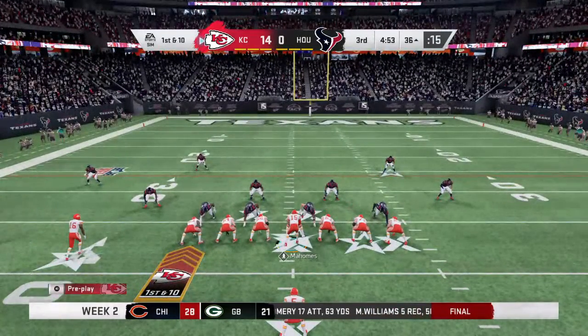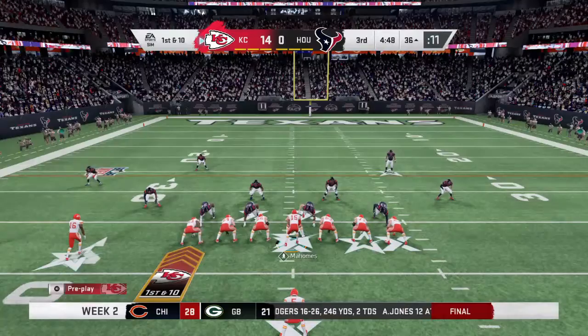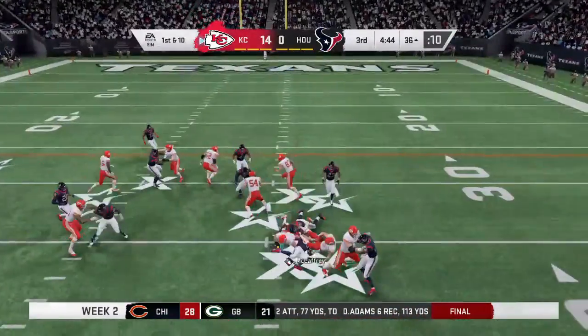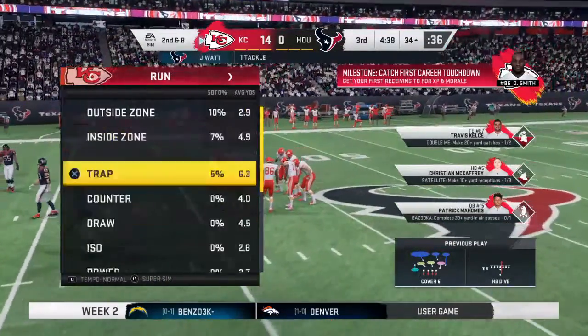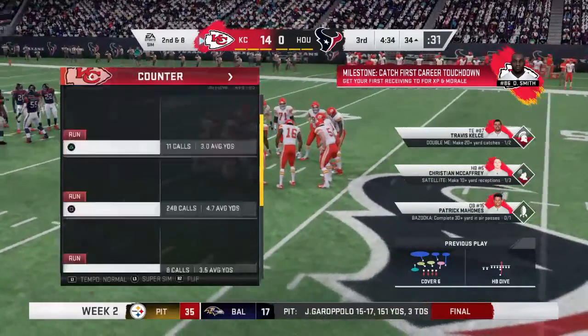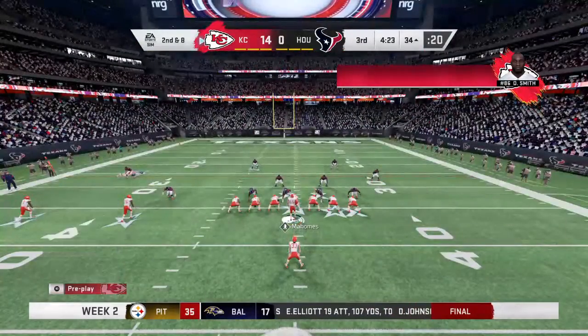Watch the whip. This is McCaffrey, and he won't get much. Maybe a couple, down inside the 35 to the 34. J.J. Watt makes another tackle there, and it's for a minimal gain. And let's face it, if that's all you're going to get running the ball, you're not going to have much success against him and his team.